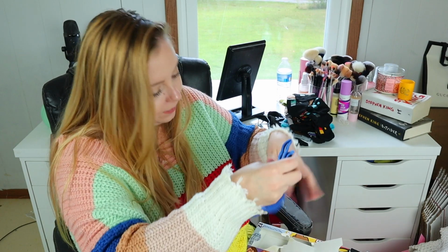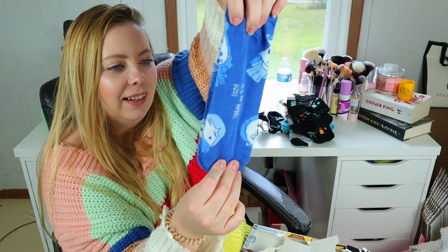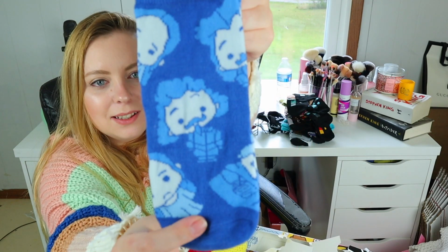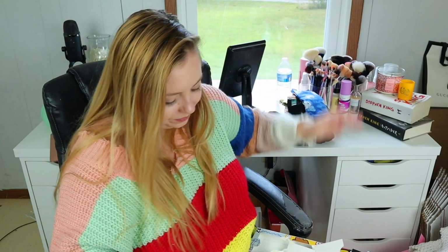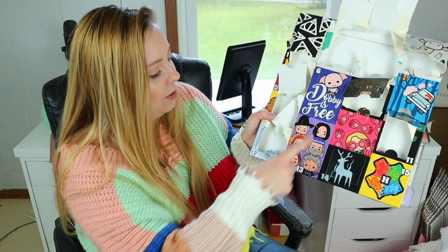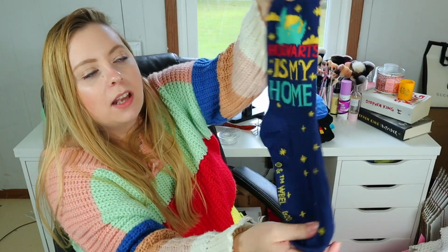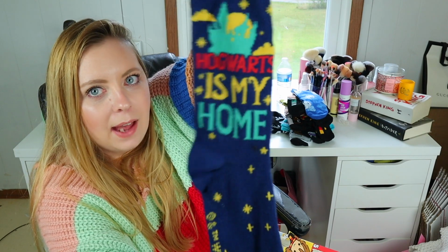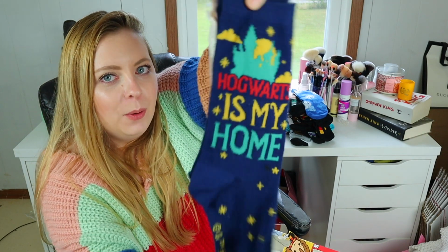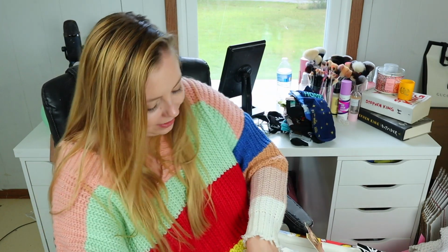Aw, look. How cute. Little Sirius socks. Cute, love that. Okay, here we have one with a ton of them on there, so I wonder... Oh, okay, so it's another big sock. It says, Hogwarts is my home. I love that, and a little castle. Ooh, girl. I'm so excited to wash these socks so I can wear them.